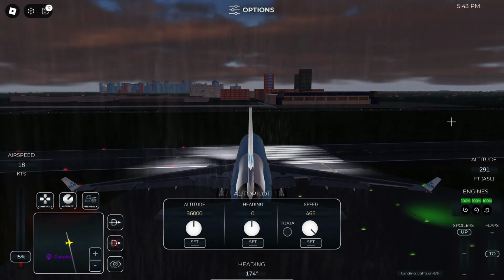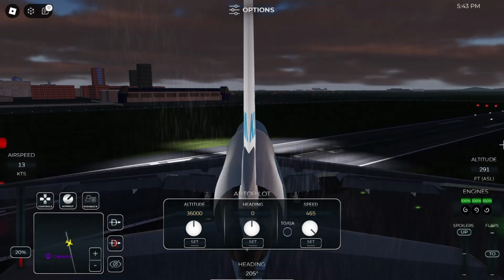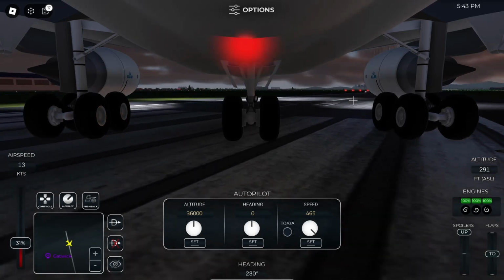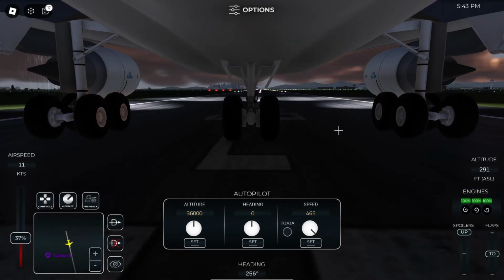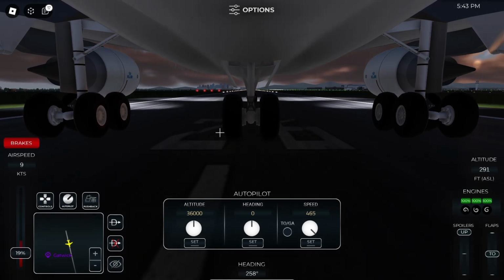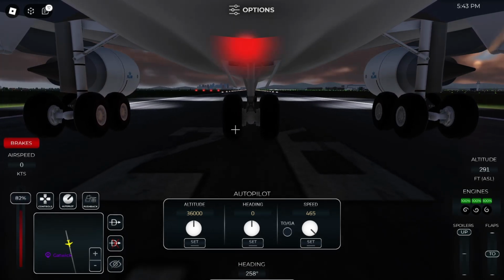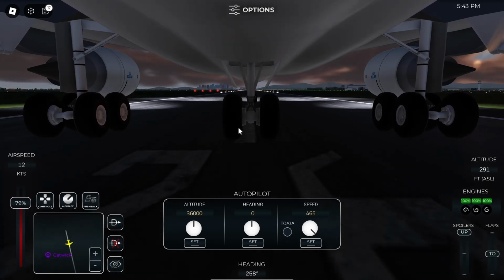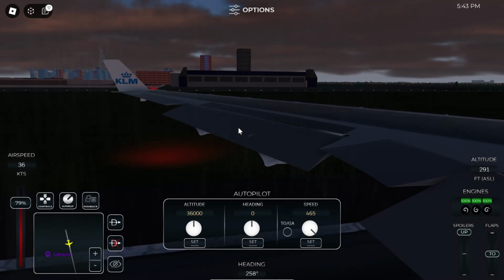About 26L. Could I forget it's 26? 26L. We're gonna be on 26L here, not 27L. So let's get on 26 here. Alright, and then there we go. Alright, here we go now.